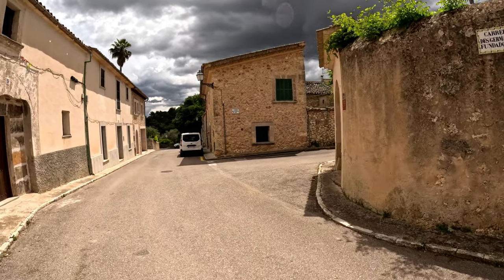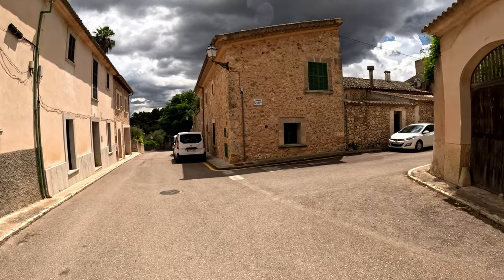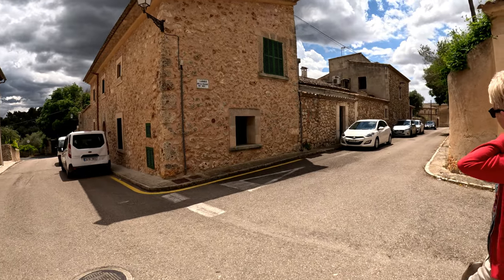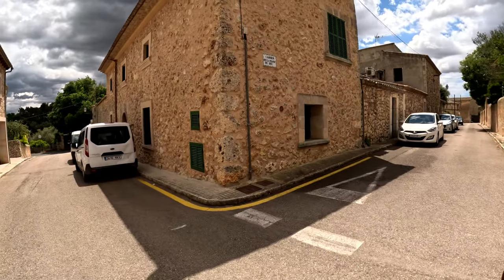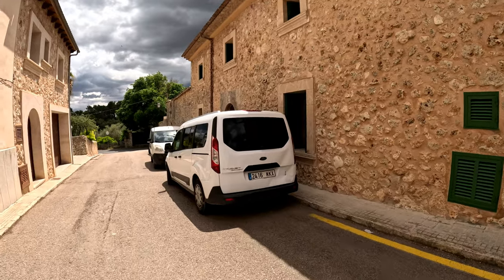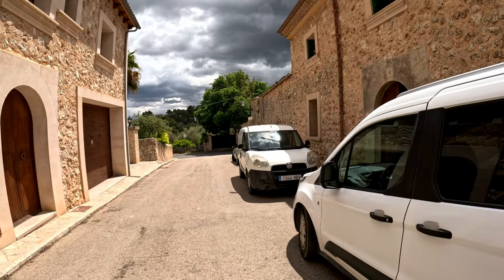But the thing that did catch my eye, as the gentleman was trying to tell us, is that there's a font here, which is obviously very interesting, and traditionally would have been used as a wash area by the people who live here.